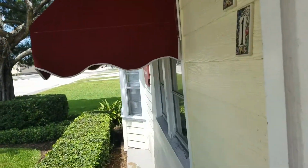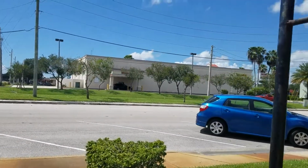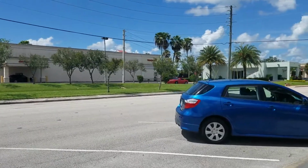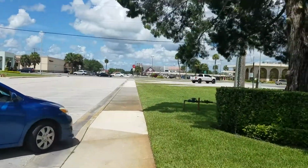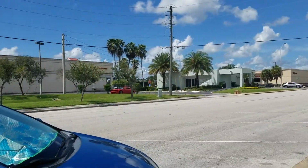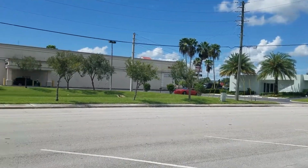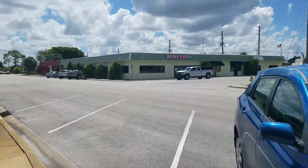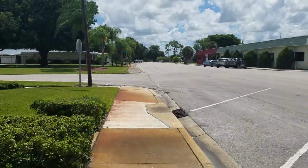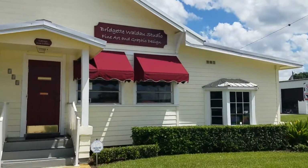Really bright out here and hot, but I tried to start earlier, but I kept having trucks and things in the way. Alright, so that's 441 over there, and that's CVS over there, and I am on 2nd Street, Northeast 2nd Street, and that's 2nd Ave going that way. Just so you kind of get where I'm at in Okeechobee, Florida.